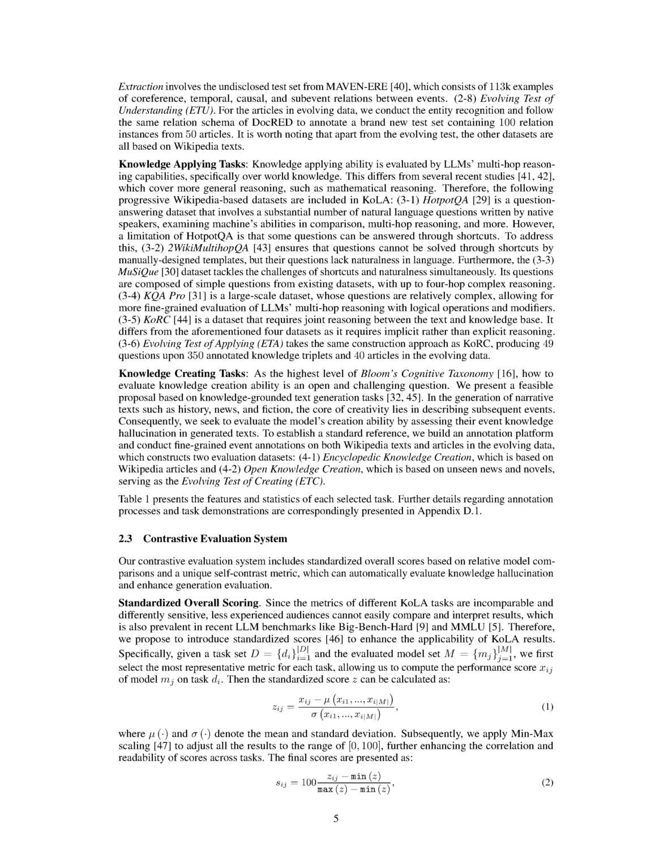Finally, we have knowledge-creating tasks, which evaluate a model's ability to generate knowledge-based text. We believe the crux of creativity in narrative text generation lies in describing subsequent events, so we assess a model's creation ability by their event knowledge hallucination in generated texts. For this, we've built an annotation platform and conduct detailed event annotations on both Wikipedia texts and articles in the evolving data. We'll provide more details regarding annotation processes and task demonstrations in the instructions section.